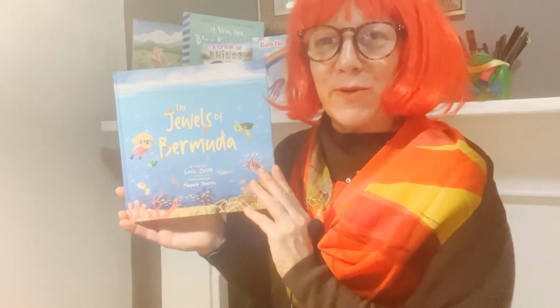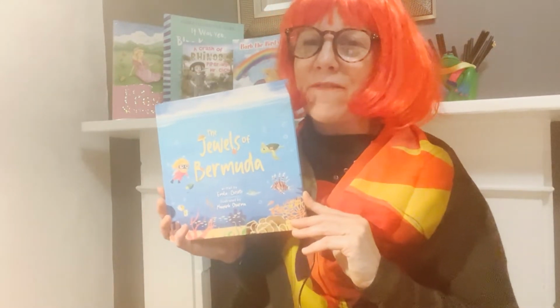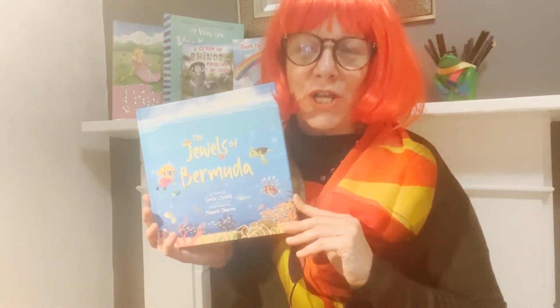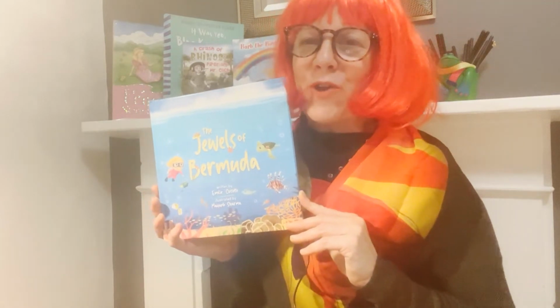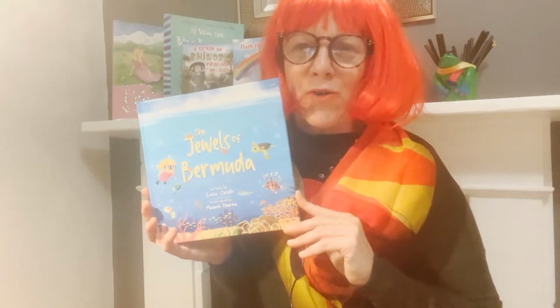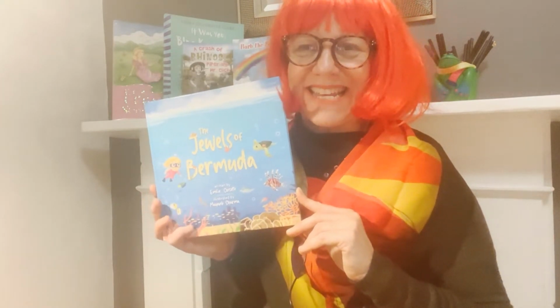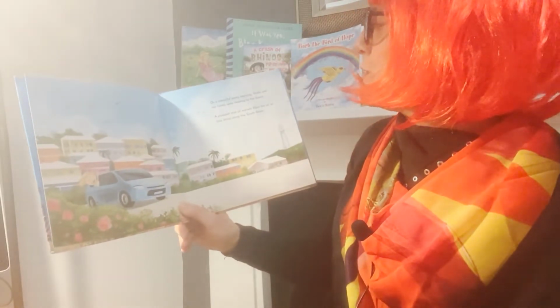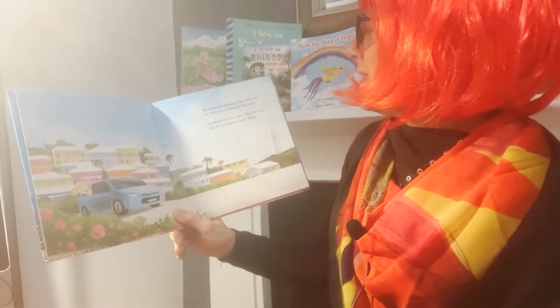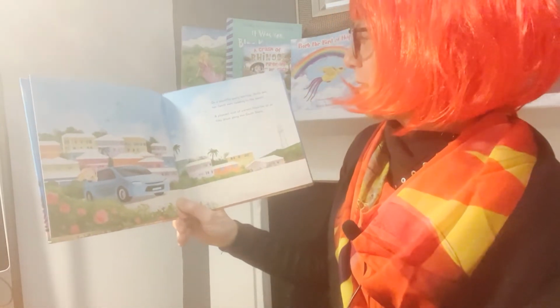I was lucky enough to spend the month of December in Bermuda, and that's where I bought this book, and it's absolutely wonderful. This is going to take you on an adventure underneath the waters of Bermuda. It's also going to teach you a lot about the conservation and how we can look after what's in our sea. Shall we begin?